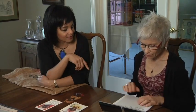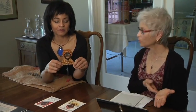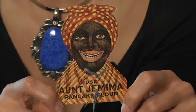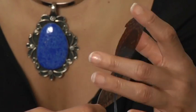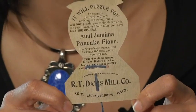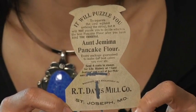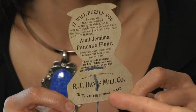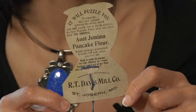I also found some interesting information, because when you're doing research, you are studying history. So I had to look up somewhat of the history of Aunt Jemima, when and how it started, and what the name of the company was prior to it being bought by Quaker Oats. It's interesting because this one on the back has the original company. Turn it around. The original company with Aunt Jemima was R.T. Davis Milling Company. So this one is from the original company before it was owned by Quaker Oats.